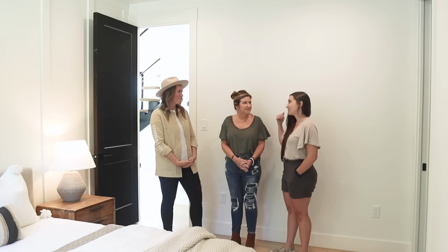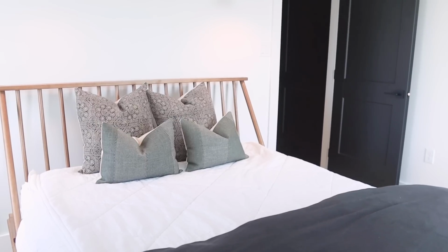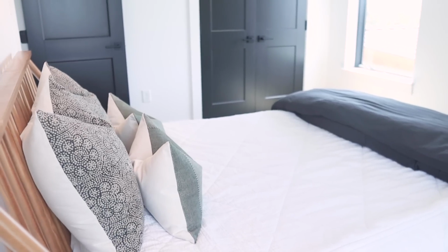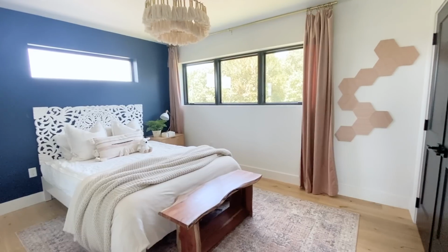Okay, so the other bedrooms upstairs, those are your kids' rooms. Yep. The Sun is the last big room transformation, I guess you could say. So, yes, Harper's room. Oh my goodness, this was such a fun project.